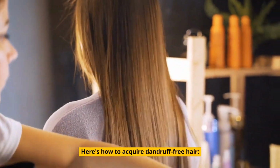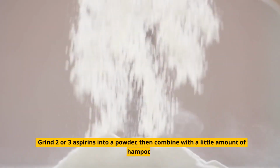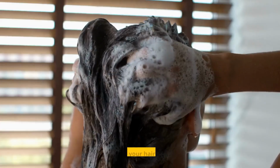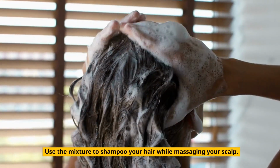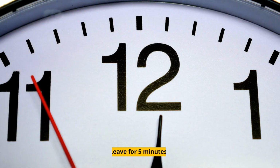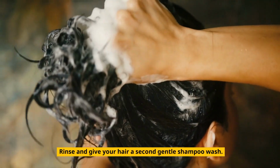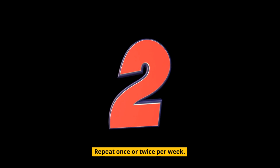Here's how to acquire dandruff-free hair. Grind 2 or 3 aspirins into a powder, then combine with a little amount of shampoo. Use the mixture to shampoo your hair while massaging your scalp. Leave for 5 minutes. Rinse and give your hair a second gentle shampoo wash. Repeat once or twice per week.